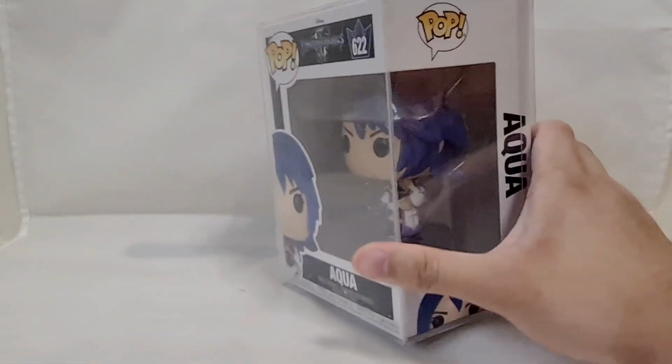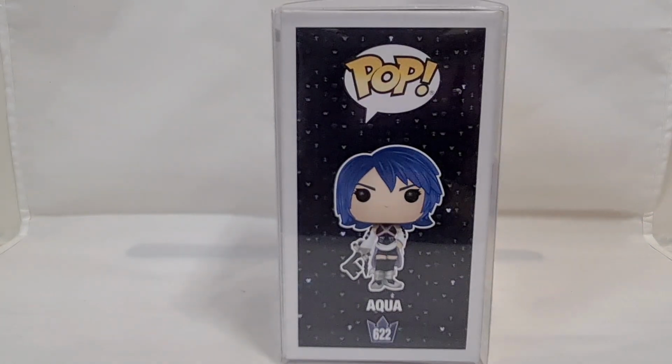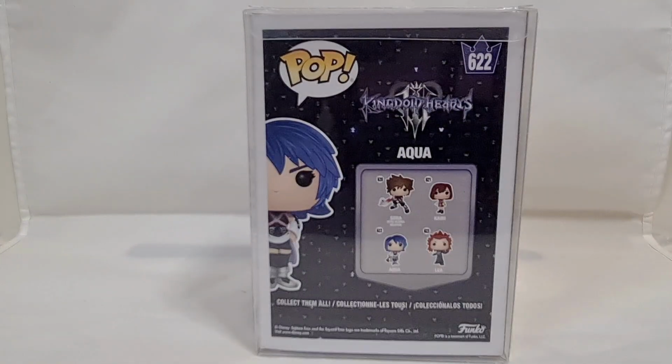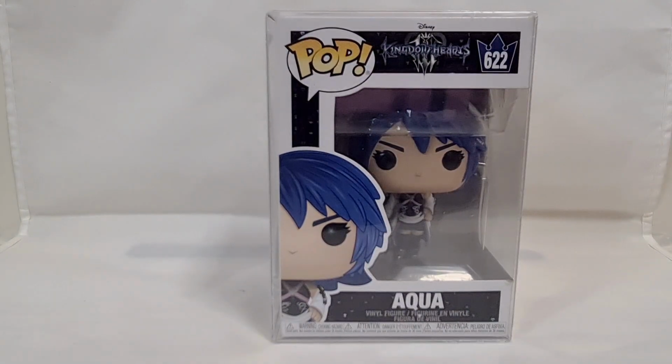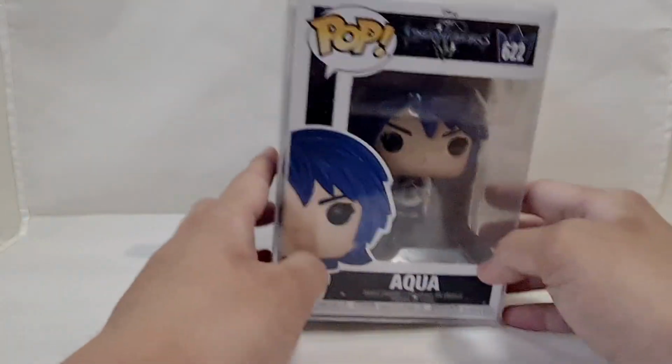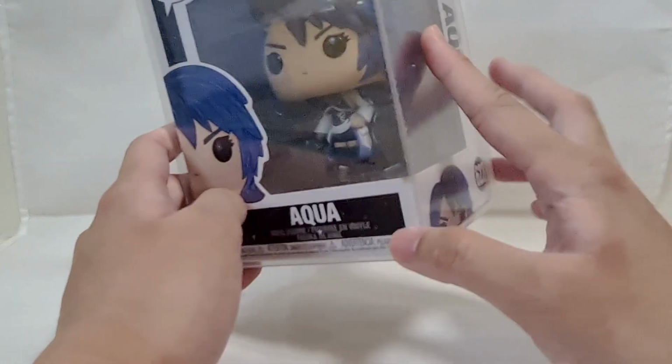So I actually have the Organization 13 Mickey Mouse, so when I saw this shown on the bidding site, I immediately wanted to get it. And you know, I actually got this for a really good price. Like, it's a steal. I managed to get Aqua for just $2. So that's actually very cool. $2 for a pop. No one wanted to bid higher than $2, but yeah, that's actually cool.